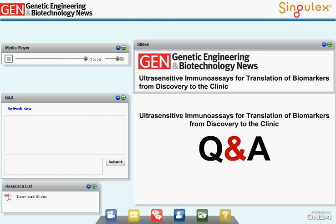Yeah, I think the idea of using multiplex assays in general in order to identify your main target is really a good way to cast a broad net. But then, as the question is mentioning, you're really going to have to confirm that data by looking at a single analyte assay, definitely.